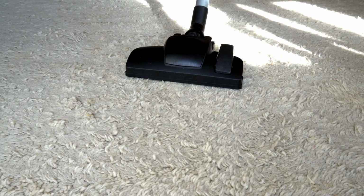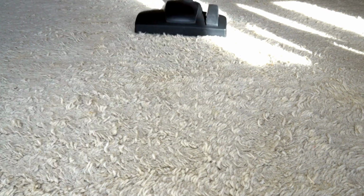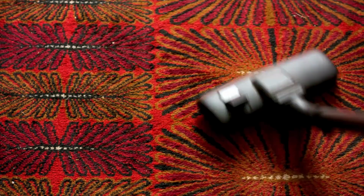Simply sprinkle baking soda liberally on your carpets, let it sit for about 15 to 20 minutes, and then vacuum it up. Your carpets will not only be cleaner but also carry a subtle, pleasant aroma.